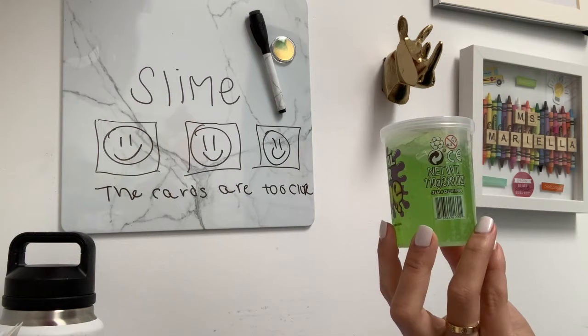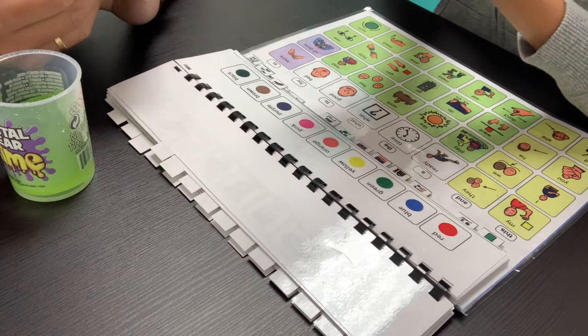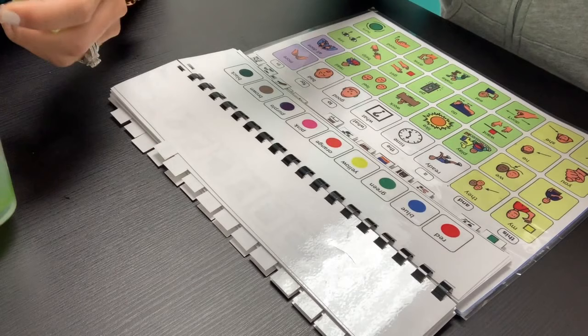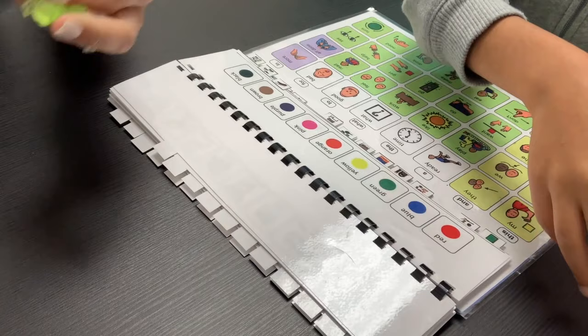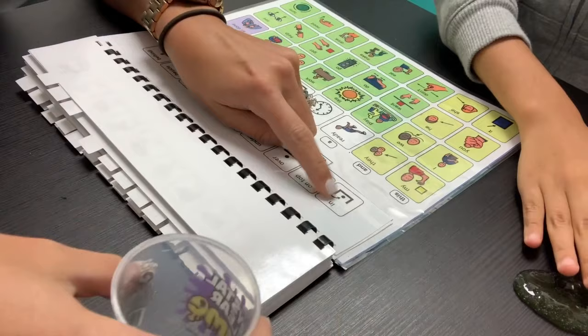So we are using his communication flip book to produce 3-word sentences. 3 or more is what we're working on. Okay, so what do you want? I want more green. Perfect. I don't have slime on this board, so we're just saying it's green, right? What color is this? It's green. Good. More green. Perfect. Okay, you ready? What do you want? I want more green. Perfect. Look. Put in. Good. In.